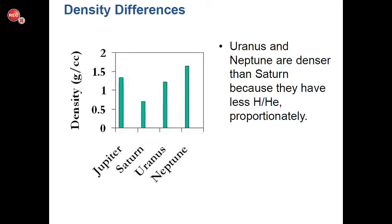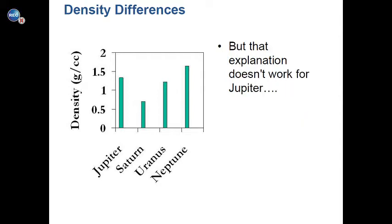And so there's a density difference here. Uranus and Neptune are a little bit denser because they have less hydrogen and helium. So it's not a real pattern here. They're fairly low density for being planets. And we're not altogether sure what the deal is with Jupiter. Should it be even lower density at this point?